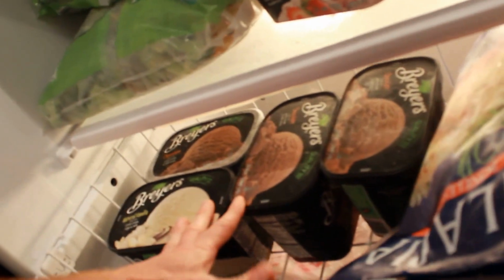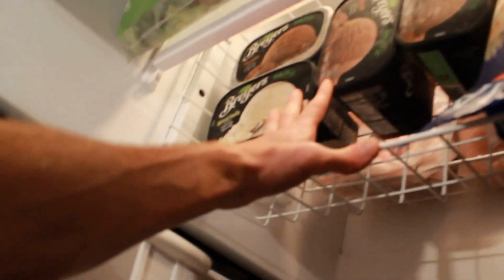The ice cream, I bought that for a bunch of people. It was some kind of fundraiser, and it's just been sitting in here. If you want it, freaking take it from me. And chicken for days and days.